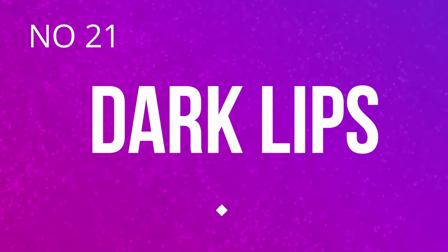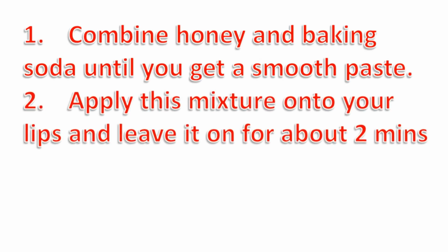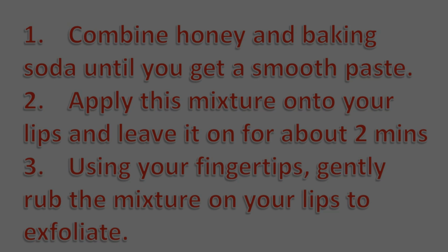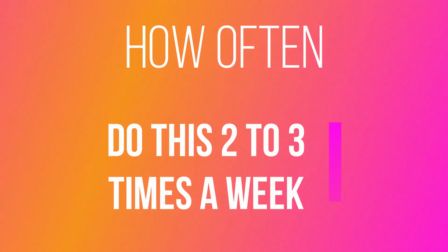Number 21, you can use baking soda for dark lips. All you need to do is combine honey and baking soda until you get a smooth paste. Apply this mixture onto your lips and leave it for about 2 minutes. Then use your fingertips gently to rub the mixture on your lips to exfoliate. You need to do this 2 to 3 times a week. So why does this work? Well, honey and baking soda help get rid of the dead skin cells from your lips. They also help to bleach your skin to naturally lighten and colour your lips.